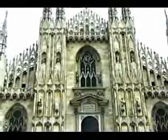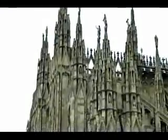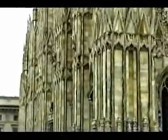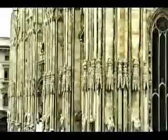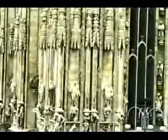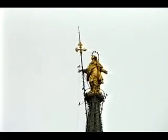There have been many comments passed about the building. Mark Twain called it a poem in marble. British novelist D.H. Lawrence thought it was an imitation hedgehog of a cathedral. The exterior is certainly a little pointy. It has 135 pinnacles and 2,245 marble statues adorning it. Highest of all is the gilded statue, the small Madonna.